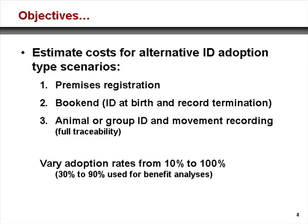Specifically, we had three approaches, or three scenarios, if you want, that we were going to focus on. What's the cost if we just did premises registration? What's the cost if we have kind of a bookend type approach where we ID animals at birth and then again at termination? And then the last one being the full traceability, where we're trying to actually track movement as well. Then the other thing we did for the cost-benefit study, and specifically for the benefits, is we looked at how the cost might vary by level of adoption: 30% of the industry has adoption, 50, 70, 90%. So I'll report some of those results on the cost side.